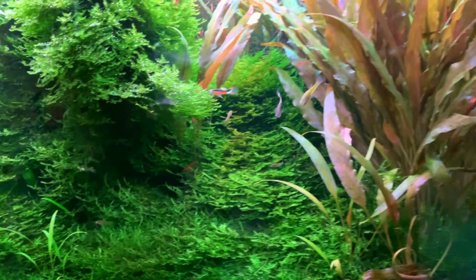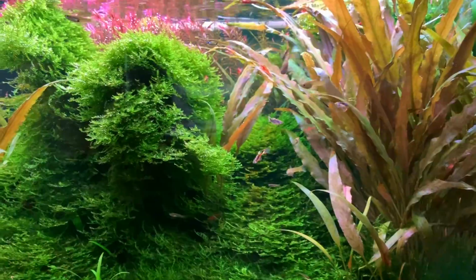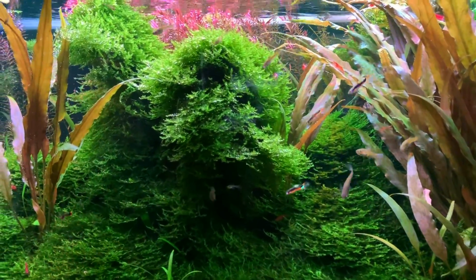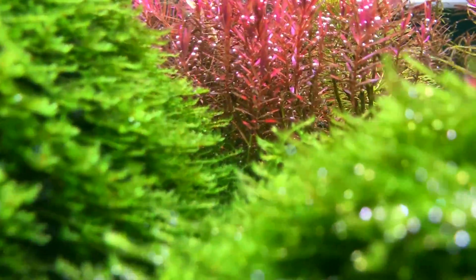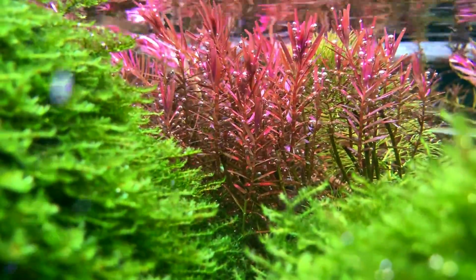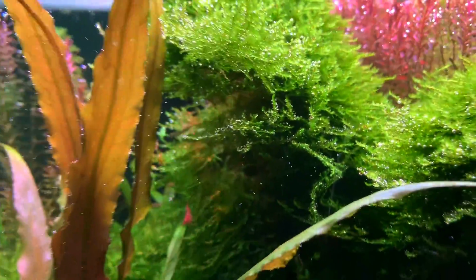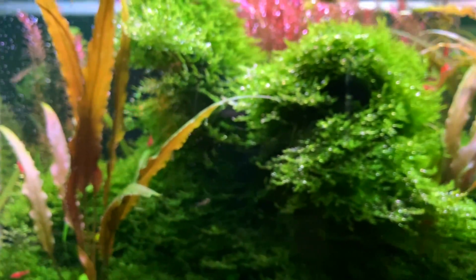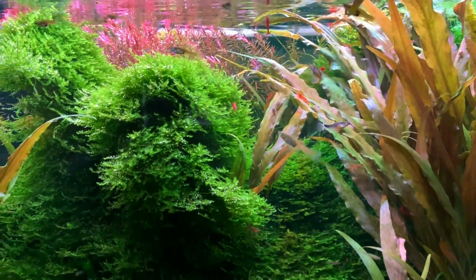I love it. And these crypts, is that Cryptocoryne undulatus? Undulatus red, yes, from Tropica. And then we have some Rotala H'ra in the back, combined with a little bit of green somewhere. Looks great. And then the fish, that is Poecilia wingei, the Santa Maria strain. Oh, wow. I really love it. Yeah, I think it's a nice one.